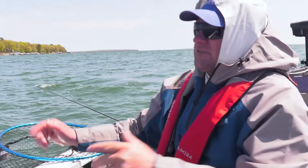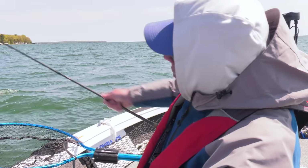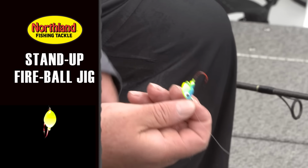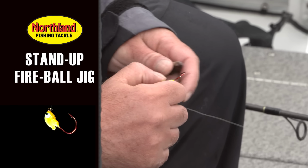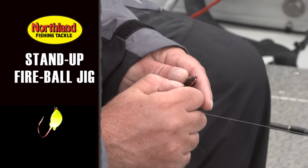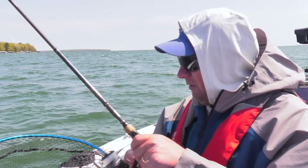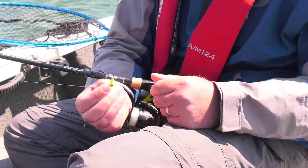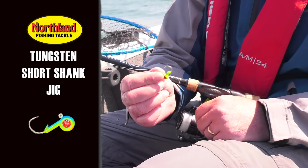As far as throwing jigs, I don't know if anything has caught more fish in this part of the world than a classic Northland stand-up fireball jig, specifically in the parrot color. That's a jig that's caught a lot of fish in this part of the world, tipped with a shiner. And the last few years, I've really fallen in love with these Northland tungsten jigs, which you can see there.